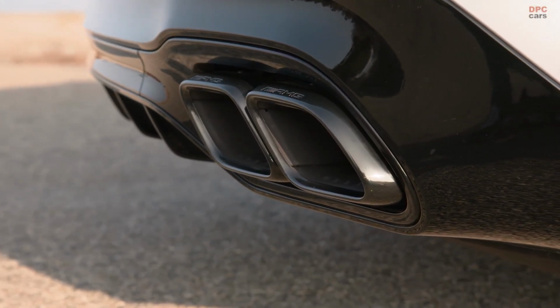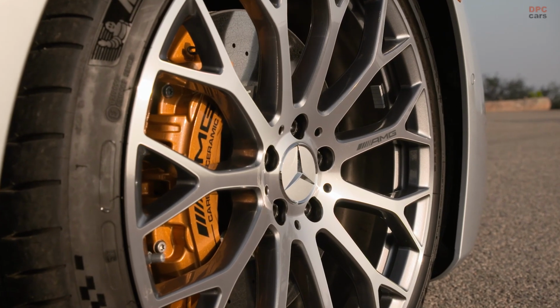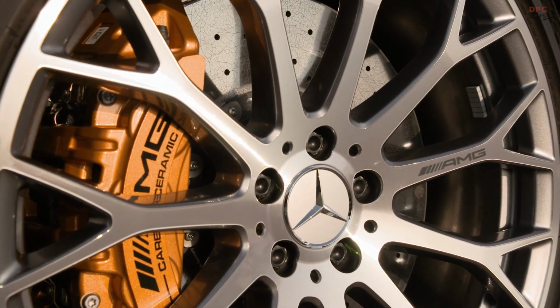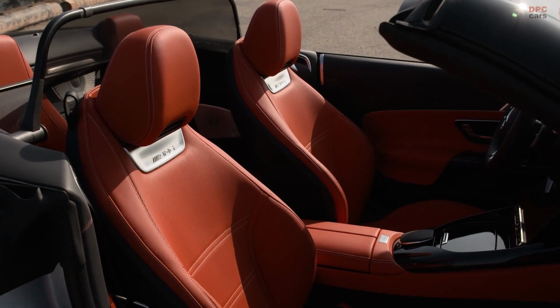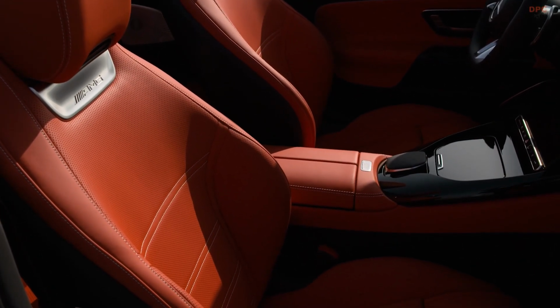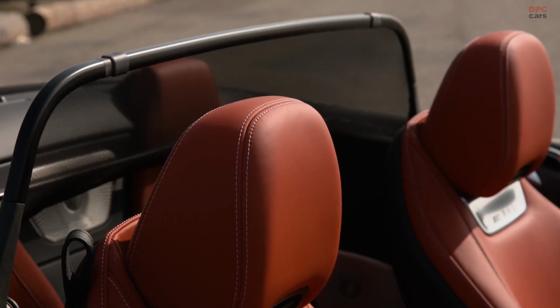principle. In the top model SL63, the engine develops 577 horsepower and provides a maximum torque of 590 pound-feet of torque over a wide rev range from 2,500 to 4,500 revolutions per minute. Accelerating from 0 to 60 miles per hour takes an estimated 3.5 seconds.